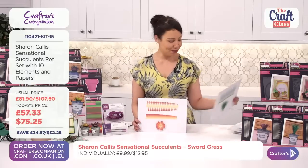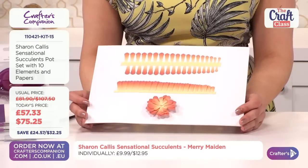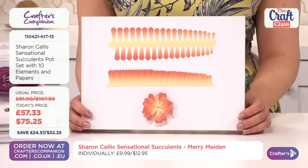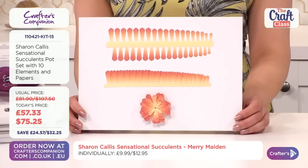And then we have also got your Merry Maiden, which to me looks a lot like something I know as treehouse leek. Actually, it might be the same thing. I want to research that. But yes, it's your Merry Maiden, or if you wanted to do a treehouse leek, then you absolutely could.